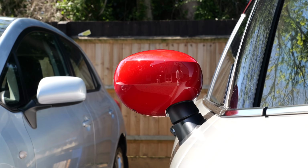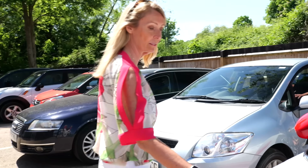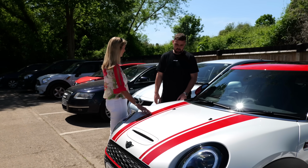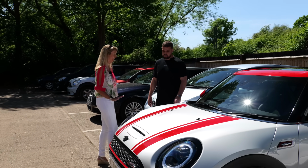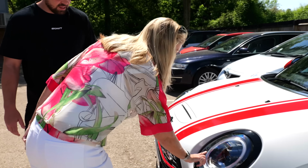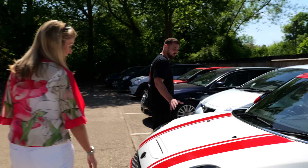Yeah, I did have a brief look around it. So is there anything wrong with it? Is there anything I need to know about? So these stripes, they perished with the colour last year, so I got BMW to replace them under warranty. But I think they scratched that one. So they were new in October, the stripes. But this is the only problem on the car, this scratch. Is that a scratch? So basically, for a 3.5-year-old car though, it's pretty good.